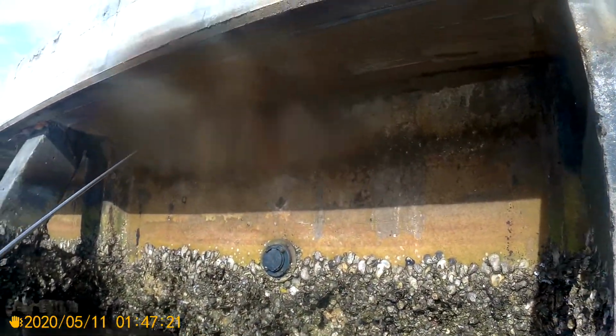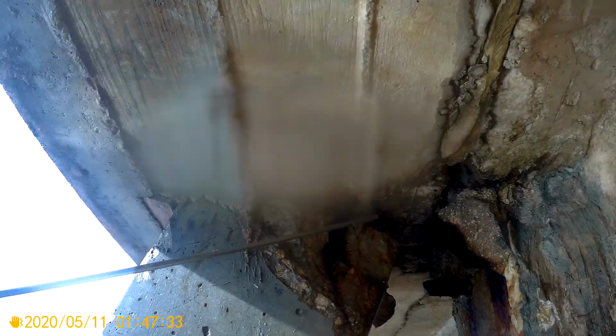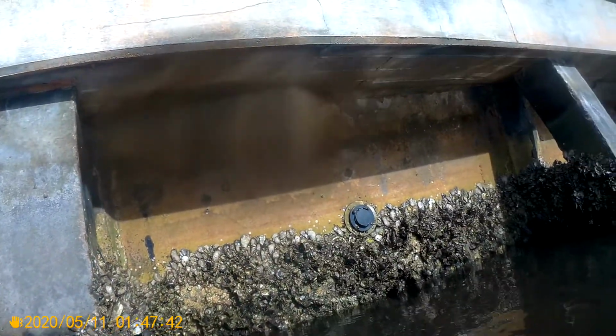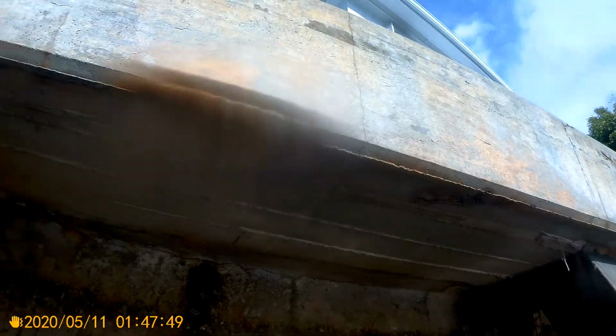Panel number 8, again a little bit of rust spalling here and here. On the batter pile, the cable is exposed completely on the orange corner and severely corroded. It needs to be repaired, as this is part of the structural bind of the batter pile to the additional cap. Panel number 8 also shows multiple rust spots on the panel, and the batter pile is okay.